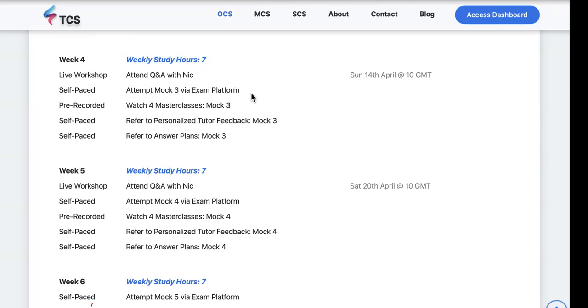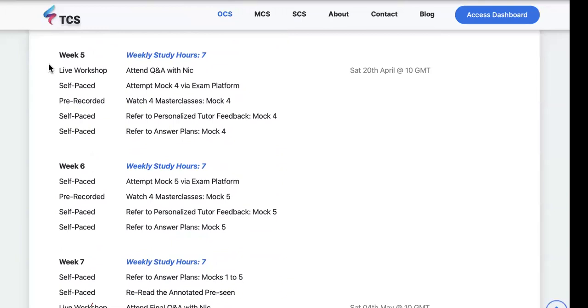And after attending it, you are supposed to attempt mock number 3 via the exam platform, watch the 4 master classes. And on top of that, from mock 3 onwards, I said that we are providing personalized tutor feedback. So refer to tutor feedback so that you really understand what your shortcomings are, and you are in a position to improve your answers, or the quality of your answers. And once you are done with it, refer to the answer plans of mock number 3 to further improve your answer planning. And a similar approach needs to be adhered to when it comes to weeks 5 and 6.